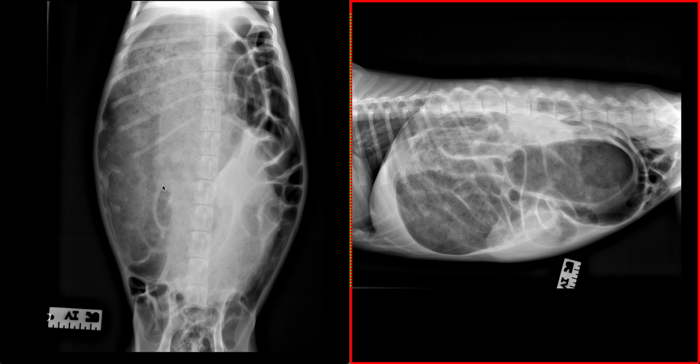Since there is the potential for vascular compromise of some, if not all, of the segments of the gastrointestinal tract, this is a surgical emergency.